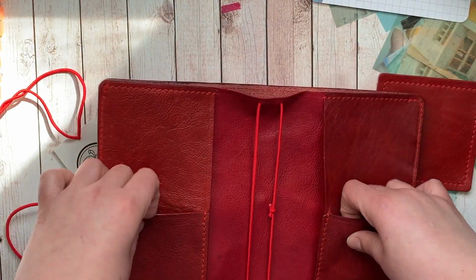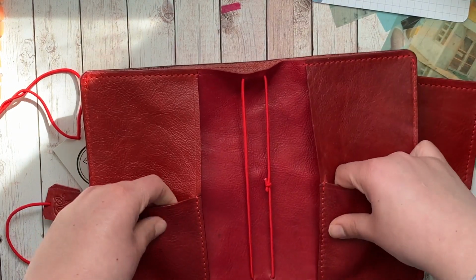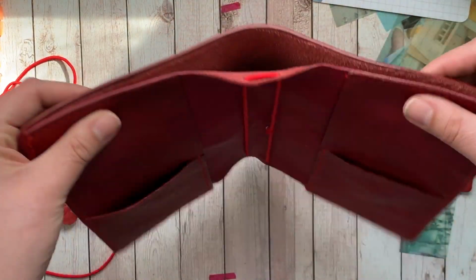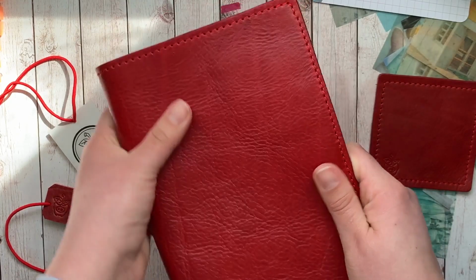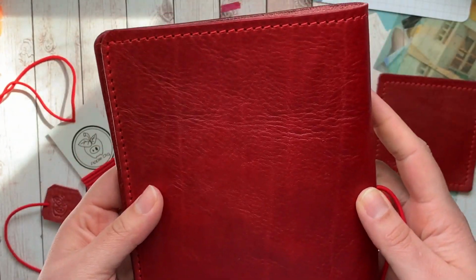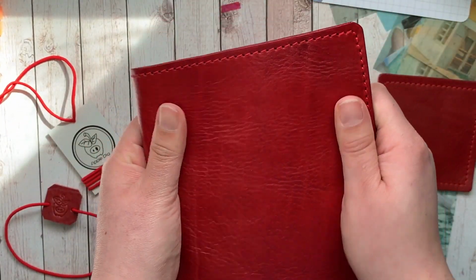Ooh, it smells like leather. Oh, look at the pockets. And I did ask for this back pocket. Snazzy or what? Oh, okay. Yes. All right, we're going to do some video magic when I get back. Oh, I love the natural markings in here. It's beautiful. And a little Apple Pig. This is so cool. Oh my gosh.